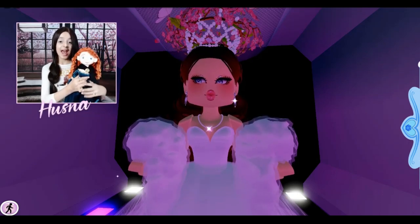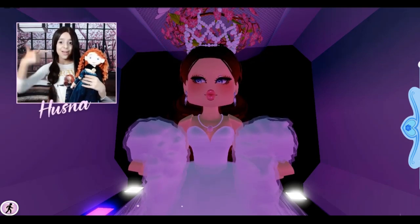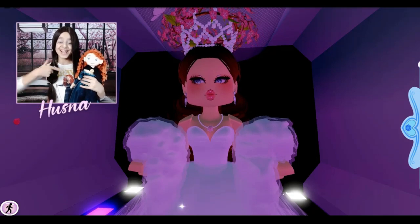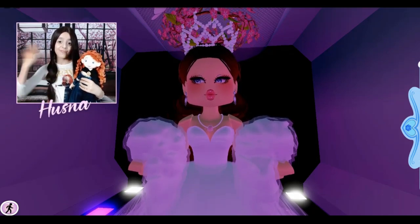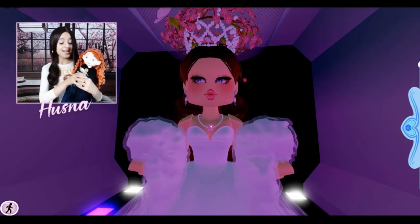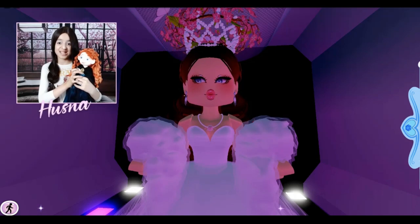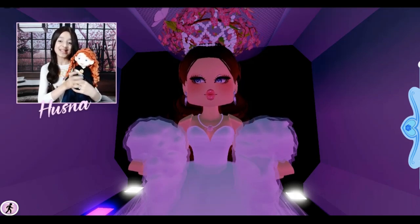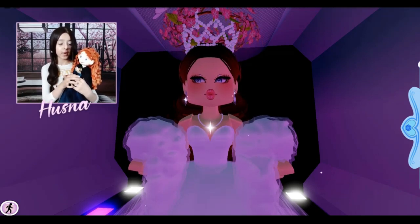Maybe. But as you can see, I have Merida in my hand, but also I have Merida on my shirt. I bought the doll and the shirt I'm wearing from Disney World. I'm going to be posting some videos from when I went to Disney World soon, so stay tuned for the videos. Anyways, Merida, I'm going to be putting you right over there, okay?